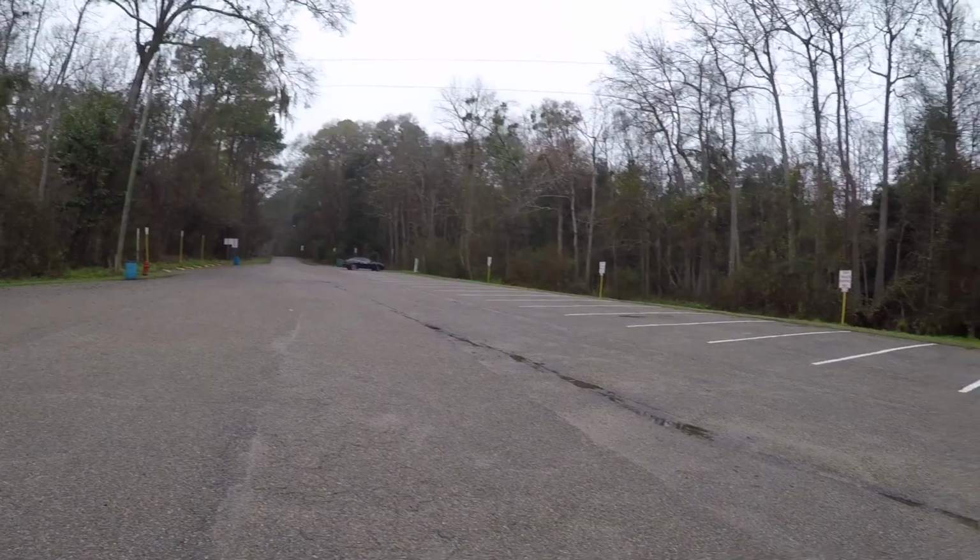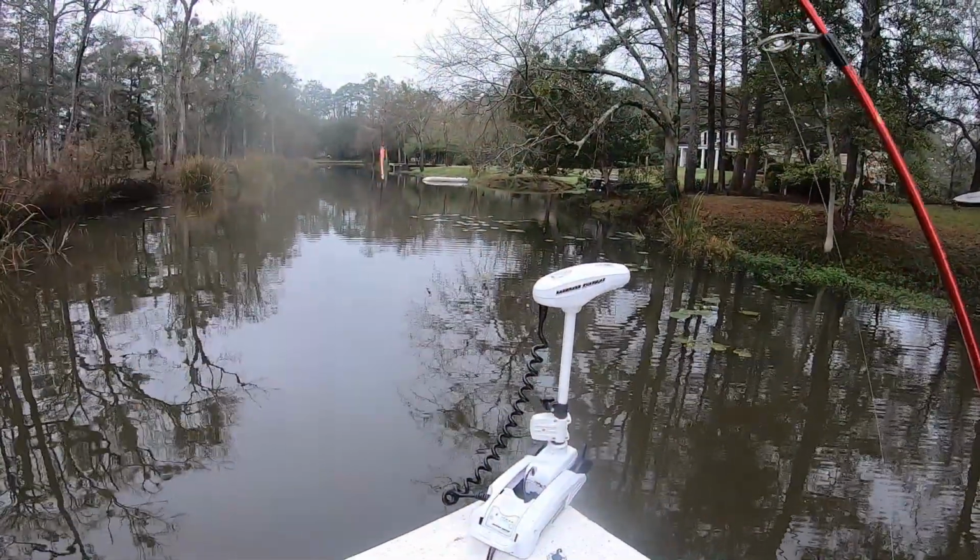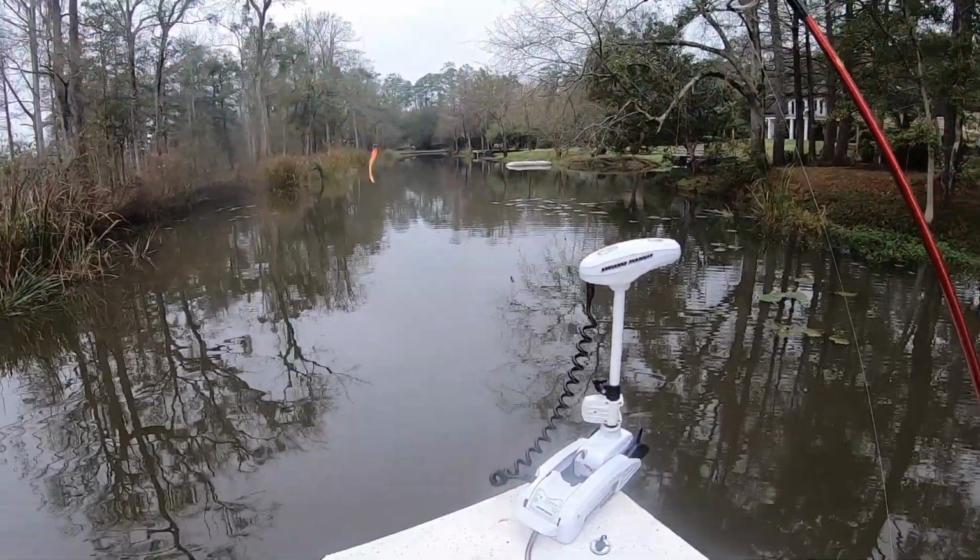I'm the only boat that launched today. That's highly unusual, particularly this time of year. Hopefully it's not a bad omen. All right, so the water looks really, really good in here. It is up a little bit, but in these dead ends, oftentimes it gets very, very clear, and that's how it is today.